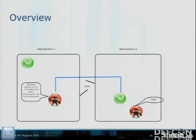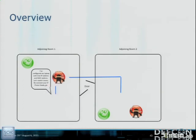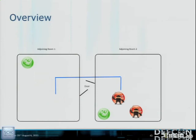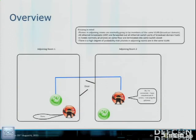Now he statically configures his laptop with the IP address and the MAC address of that phone. Then he moves into the other room, because if they have port security, that phone is only going to be allowed on that port in the adjoining room number two. He attaches offline with the IP and MAC, then he attaches to the port. Then we reattach phone number one, and at that point, he has unauthorized access to the network. And he can ping the default gateway, so that proves that he has access to the network.